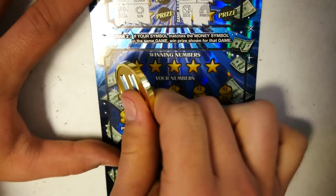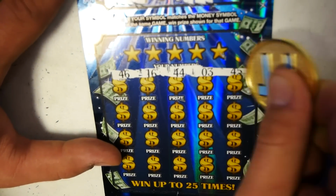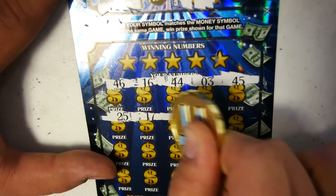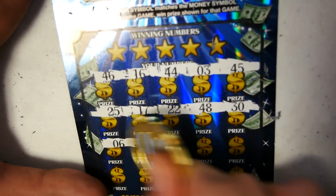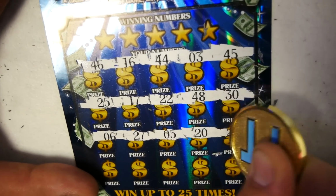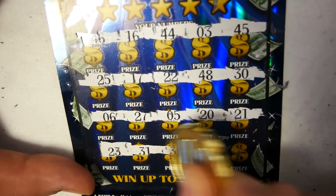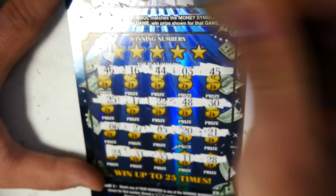Coin for double. 10x for 10 times. Numbers to numbers. Okay, we'll see a 10x. Oh, that would be nice. Matching numbers, anything. There's coins. Not the dreaded 40. No 40s. Okay, there won't be a 40. 17, 22, 48, and 30. Okay. 6, okay. 27, 5, 20, and 21. 23, 31, 35, 11, and 20. Okay, there's no 40. Good. No 40. Okay, let's see here.